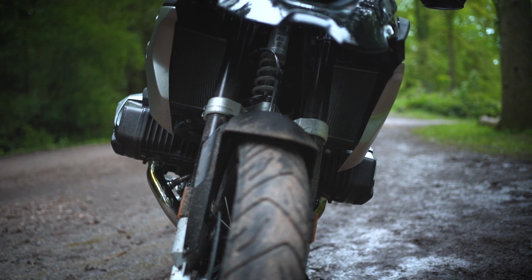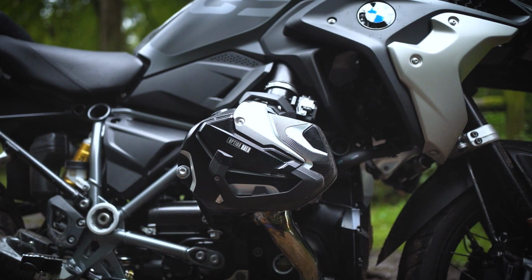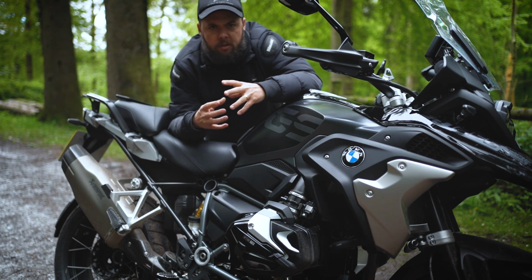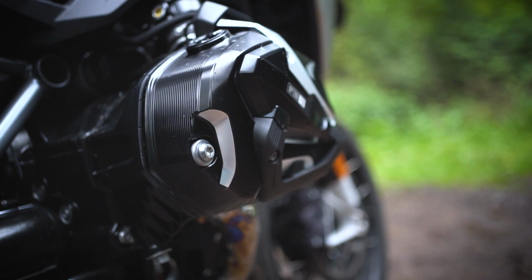Now, the strength of the Boxer Twin for me is the smoothness. Like I said, I've got the Super Adventure S in the garage at the moment, and it does have that extra bit of power at the top. But being a large capacity V-twin, of course, it's got a bit of a rumble to it, and this engine just feels super creamy and smooth in comparison.